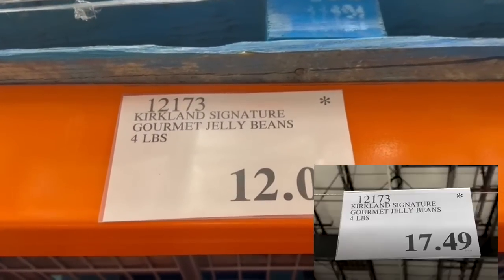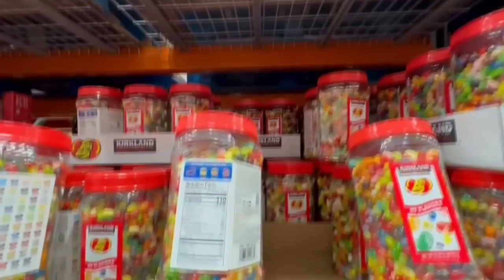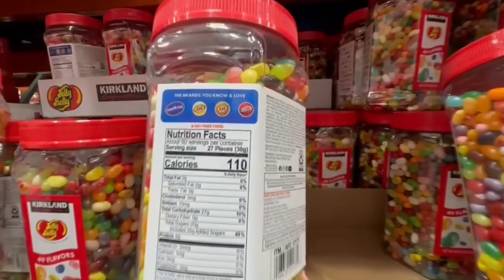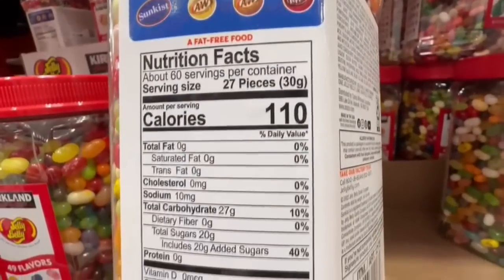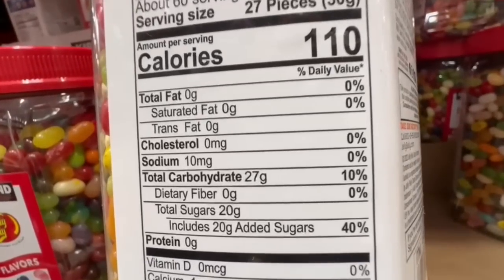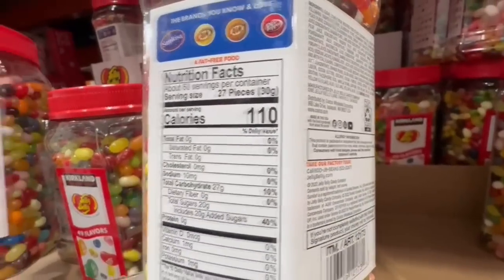I knew at one point these would drop to a clearance price simply because it's not one of those items that stays year round. It's kind of like a seasonal item when it comes to Costco, especially because it's a Kirkland brand. So I knew at one point it was going to be part of clearance, but I wasn't exactly sure when. So just know that this item seems like it's going to start dropping in price.